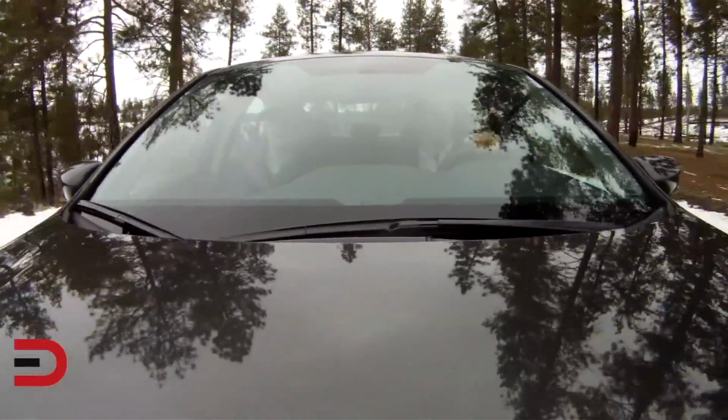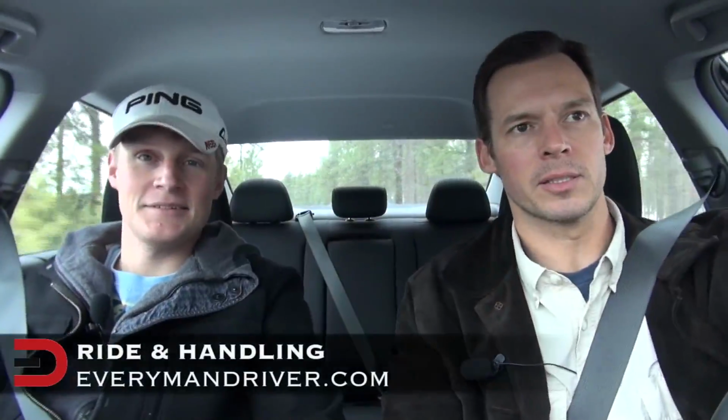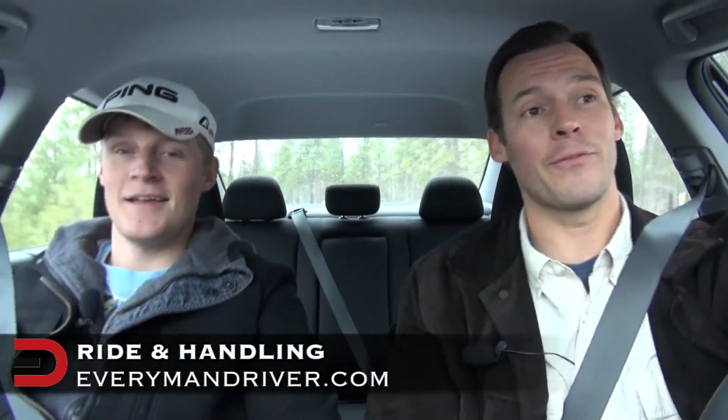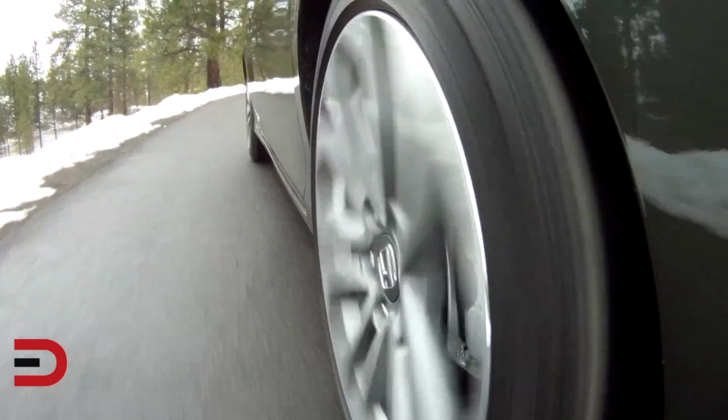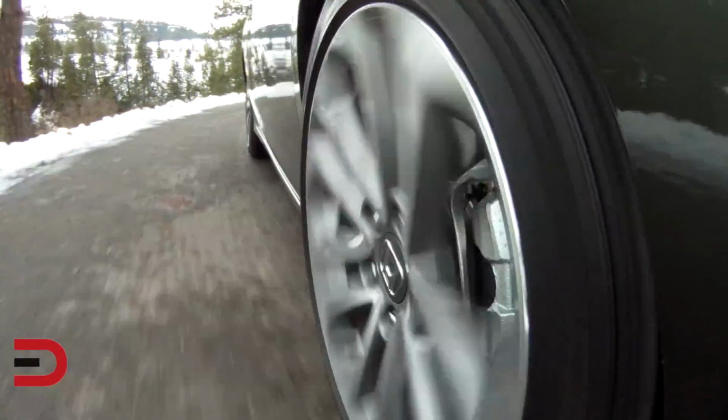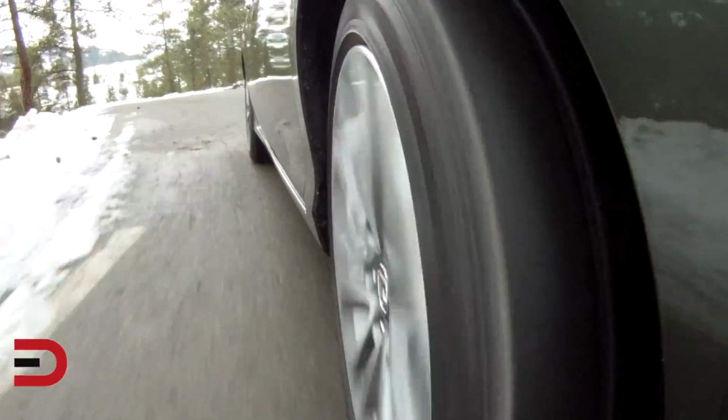So we're talking ride and handling inside the Honda Accord Sport, and I've got no complaints. I feel like the steering's responsive, it's an easy drive. Even though it's 189 horsepower, I feel like I've got plenty of power once I hit the accelerator. So I don't have anything bad to say about it, but I'm sure you do.